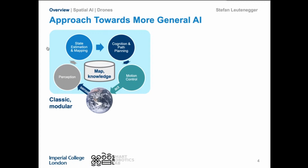So here is the traditional way roboticists have been framing the problem of autonomous mobile robotics. I'm sure you will have seen similar graphics in your courses, where you have these modules. You do perception, you do some state estimation, mapping, SLAM, and then you feed that result into some kind of planning. Ultimately, you do motion control, and the whole cycle repeats itself. So this is the classic modular way of doing it.